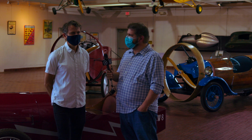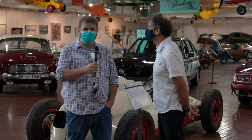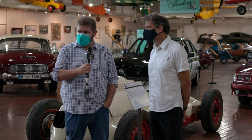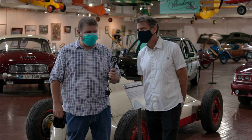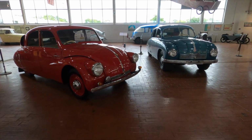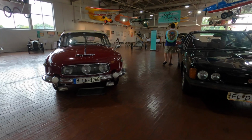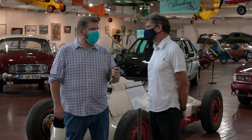So where should we head next? Maybe we should head over to the Tatra collection. Robert, we're in the Tatra exhibit. I don't know a thing about Tatra, so tell me, what do I need to know about Tatra? Oh my gosh, Tatra has been around for a long time. It's one of the longest production companies that you've never heard of, a Czech car company that made trucks and all kinds of vehicles. And we at the Lane Motor Museum have the largest collection of Czech cars in the country.